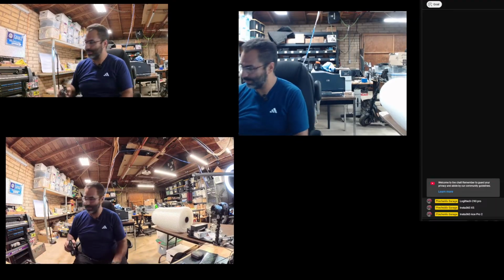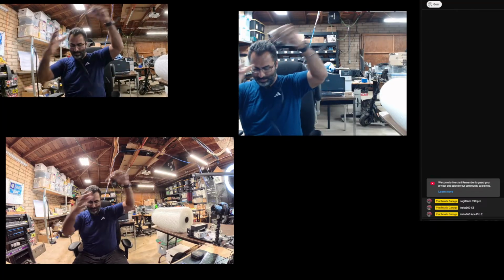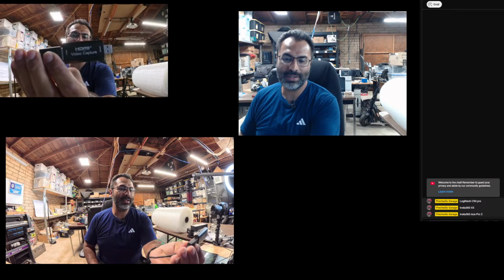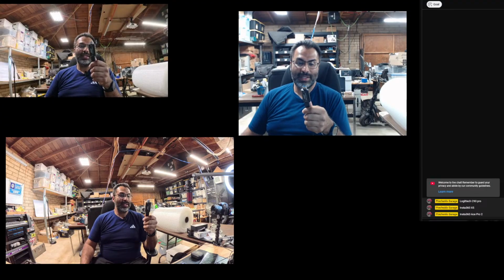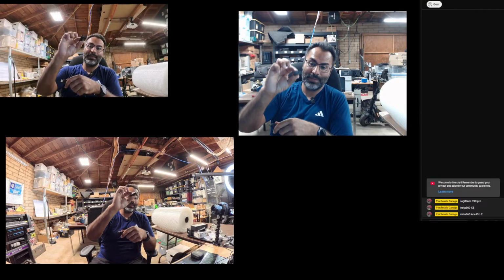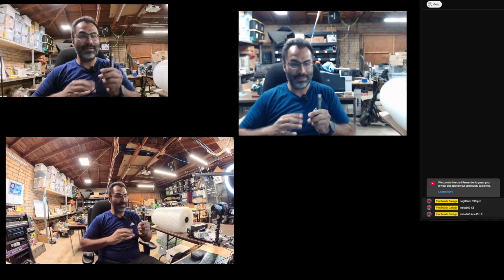Here's the adapter. I'm going to add the fourth camera to the live stream. So for this one, I use a cheap universal little thing I got on Amazon. It's called an HDMI video capture. This was like 30 bucks on Amazon. It's a capture device. Pretty much anything that has an HDMI out will capture video and just put it on your computer. So it's really easy to use and it works flawlessly.